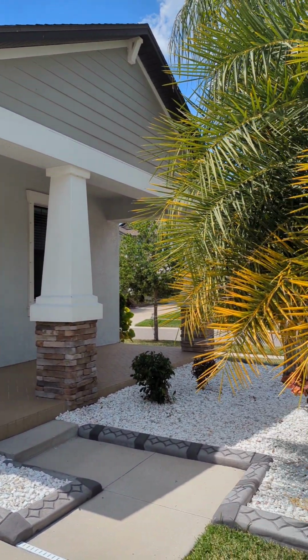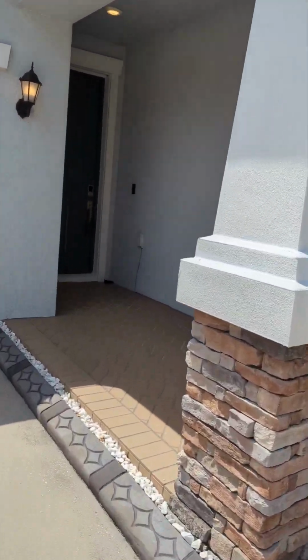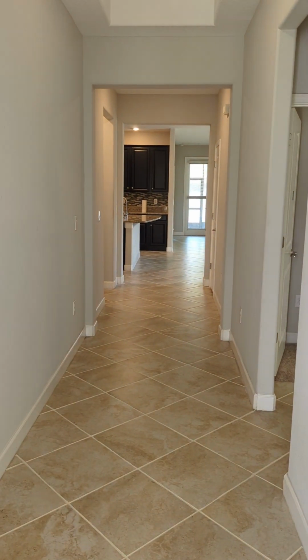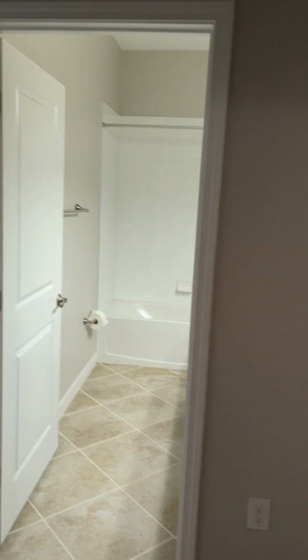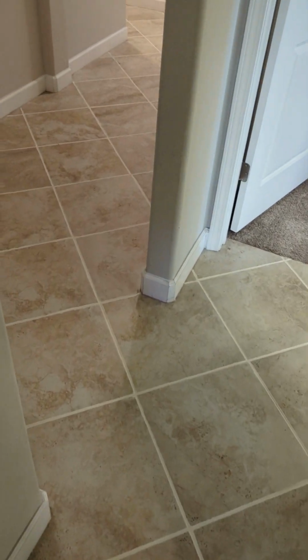All right, here's your front entrance, landscaping. It's a shotgun style from the front door straight through to the back porch. As you come in, to your right, you've got 2-bed, 2-bath, right off the entrance. Rooms are about 12 by 12. Decent normal sized closet. Got tile floors all through the main areas, and then carpet in the bedrooms.